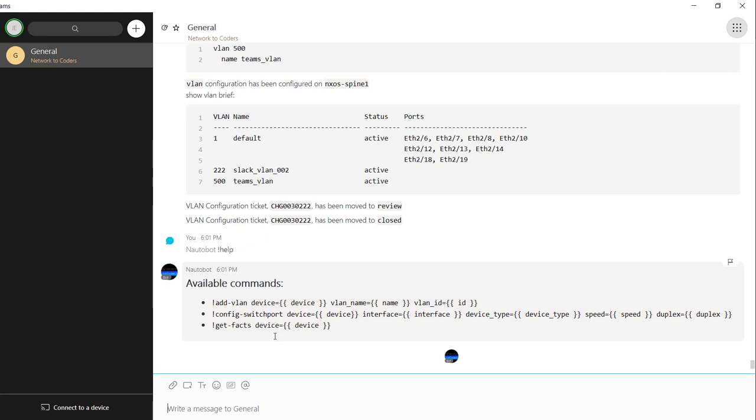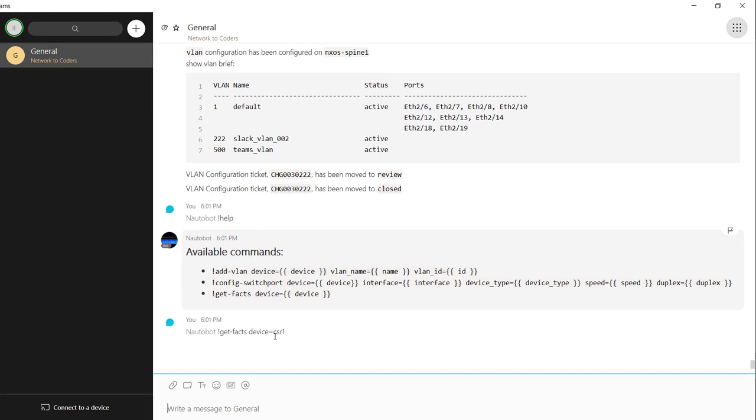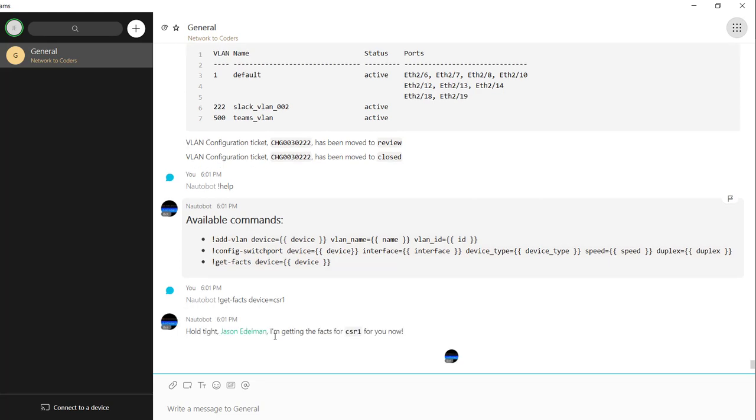As an example, we have get facts, so we can do something like, well, let's talk to Notabot and say, let's get facts and say device equals CSR1. This is an IOS-based router. Now Notabot is going to go to that device, issue a job, and get facts. And facts, under the covers, this is still Ansible being used, so we're just going to collect a few basic things about the device. Things like OS version, host name, available memory, and a few other things.